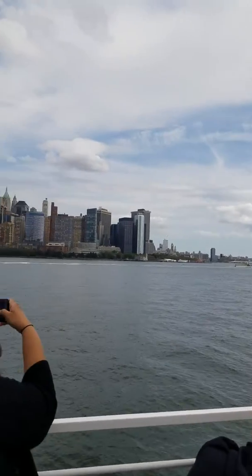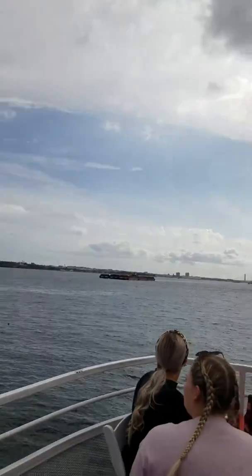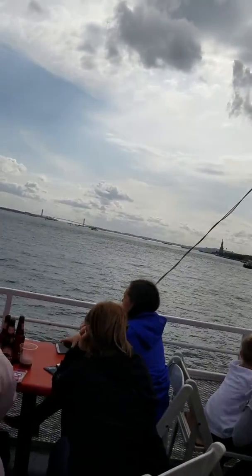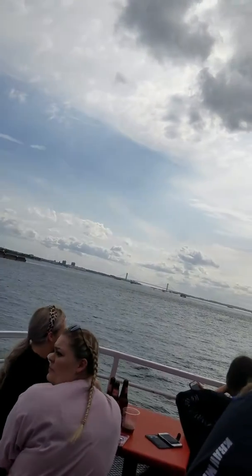Now you guys see that bridge out there in the distance in front of us? That is the Verrazano Bridge. The Verrazano Bridge is the bridge that connects Brooklyn to Staten Island. Brooklyn is on the left-hand side of the Verrazano, Staten Island is on the right.